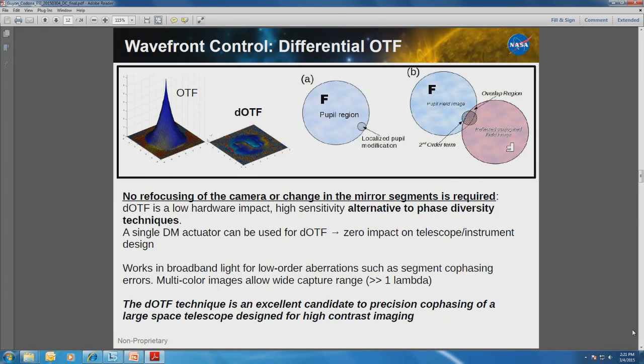I just published a paper in the JATIS journal talking about how this could be applied to segment phasing with the James Webb Space Telescope, and in there you can see that it actually would only take a few minutes to make a measurement like this with very high accuracy, for measuring the relative positions of the segments.